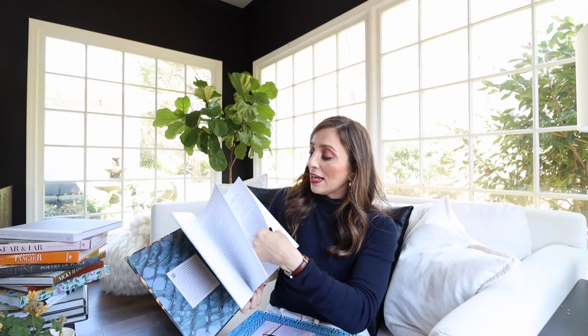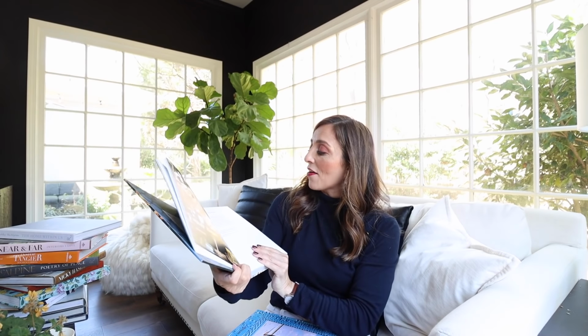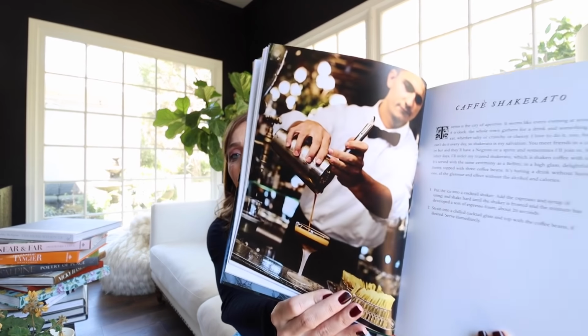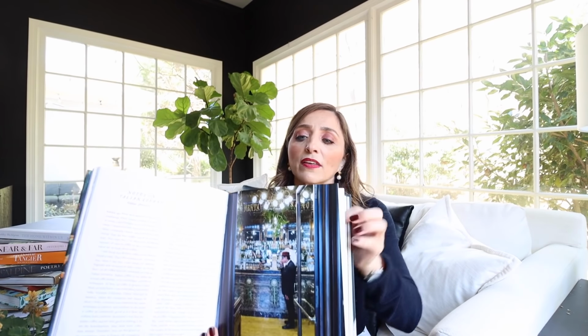Technically, this is not a coffee table book. It is a cookbook. And this is Mimi Thorson's new book, Old World Italian. And I own every single cookbook that she has ever put out. And even if I don't make all the recipes in her books, they are so unimaginably inspiring because of her photography. It is, okay, so Cafe Chocolato. Look at this. This is beyond a cookbook. This is about more than recipes. This is about a lifestyle and a life.